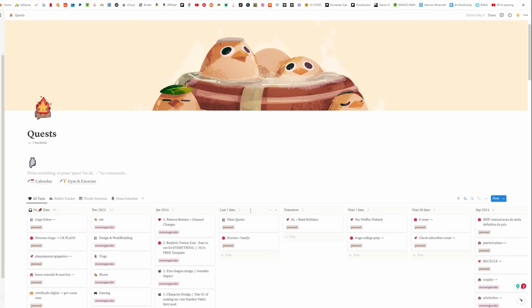I split it by dates because there are many days where I'm just tired, or I'm not in a good mental state, or I'm just feeling overwhelmed with the amount of stuff that I have to do. So I want to be able to quickly and easily change the date of those tasks. I don't force myself. If I'm not feeling good that day, I'll just change it to the next day. It's fine. That's just respecting my own health.